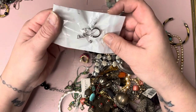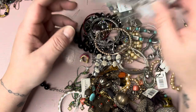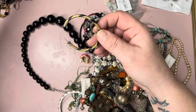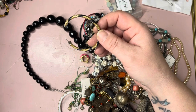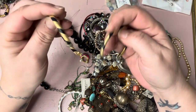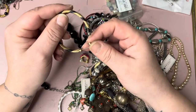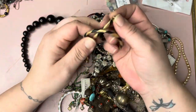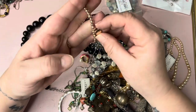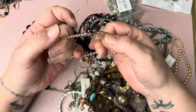Supposed to be. Have a look in a minute. I think I've got the other one for that. Yep, I do. Different backs, but that's okay. They'll go together. Envy, that's gonna go.